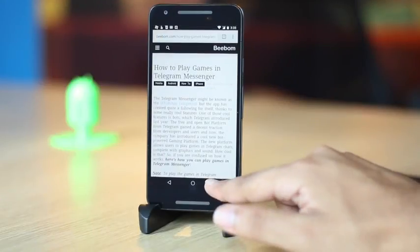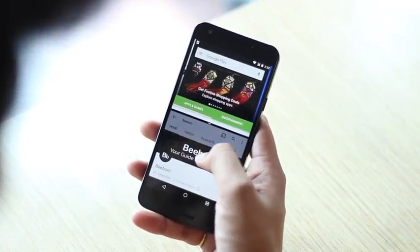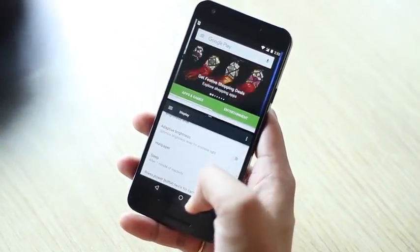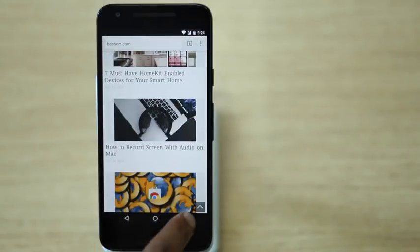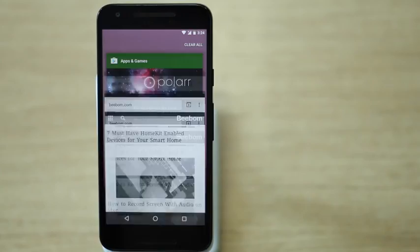Android Nougat's primary feature is split-screen multitasking, and we sure love it. The ability to run two apps at the same time really makes things more productive and fun. While split-screen multitasking is pretty simple to use, it comes with some cool nifty tricks. For instance, you can double tap on the multitasking or recents button to quickly switch to the last app. You now also have the option to clear all cards from the multitasking interface.